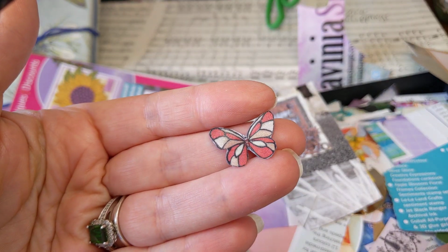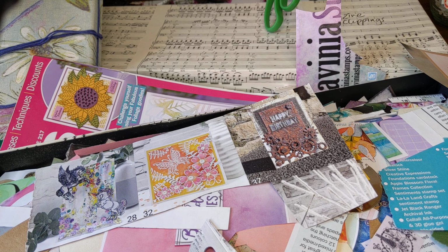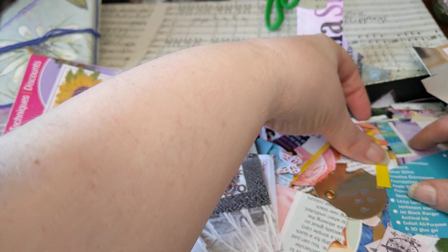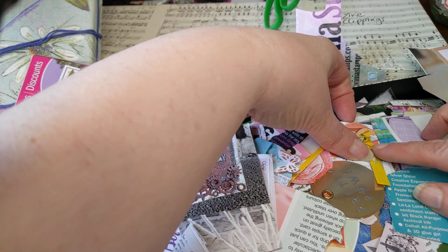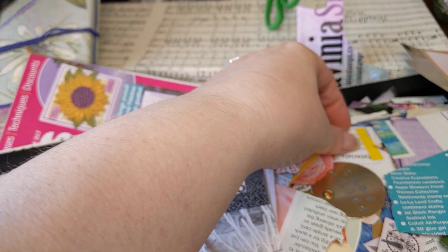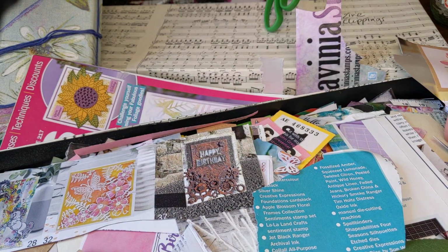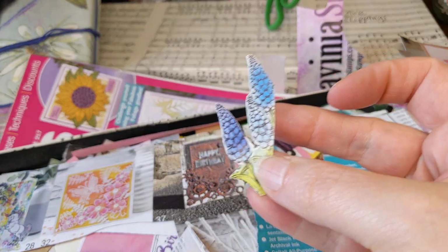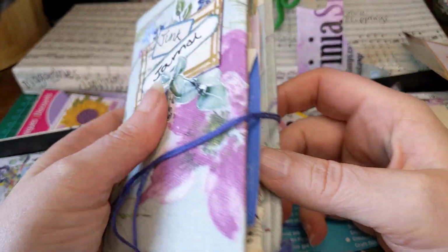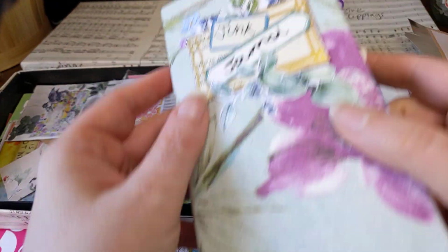Oh, get the focus right, Lindsay. There we go. So even little tiny things, and all of those things, they sort of add up. I've got loads of little butterflies here. Let me just collect them up, put them in the tin. Some little bits of flowerage. Let me show you a book. So this is my junk journal, what a junk journal is book.